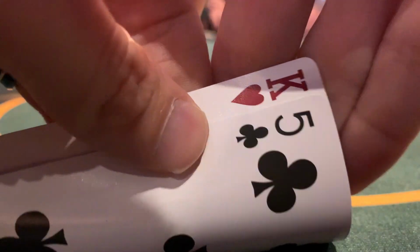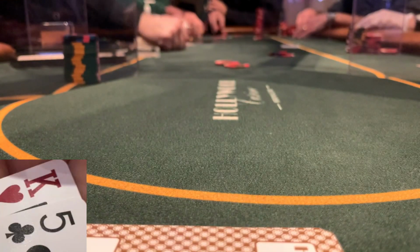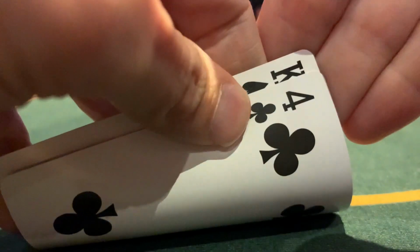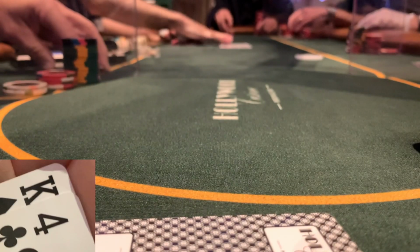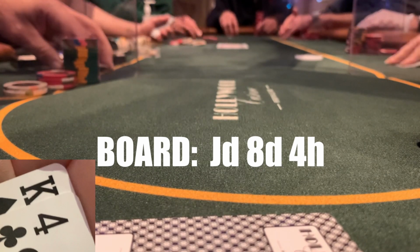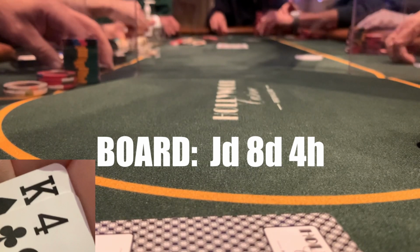There's a raise to $10. I call with King 5 offsuit from the big blind. We're 4 ways to the flop. It comes 10-9-3, and I check fold to a bet. Another limp multi-way pot as I complete King 4 offsuit from the small blind. Flop comes Jack 8-4. The Gambling Cleaner bets. I just decide to let it go, even though I have bottom pair here.